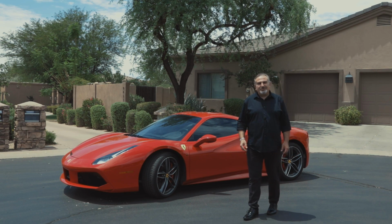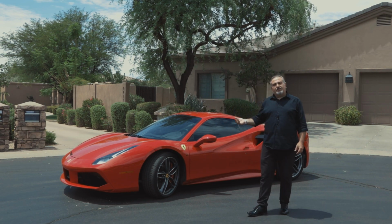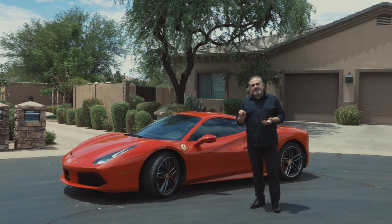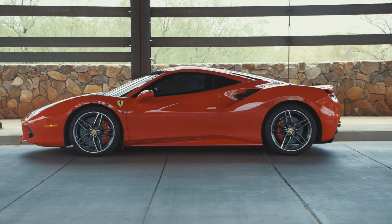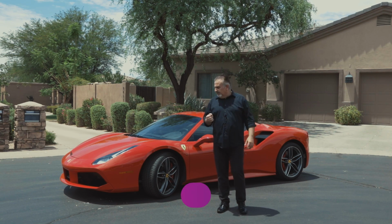Today I have brought you an absolute beauty. A 2019 Ferrari 488 GTB in Corsa Red. This car is one of the most gorgeous cars in today's market of supercars.